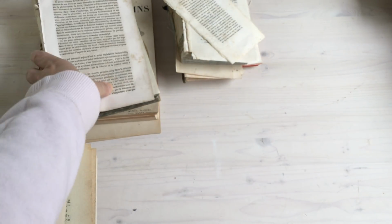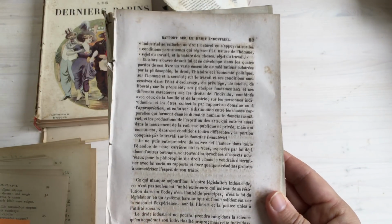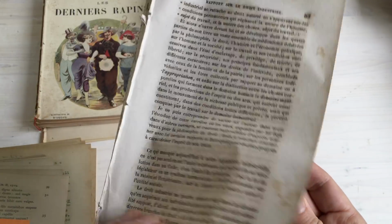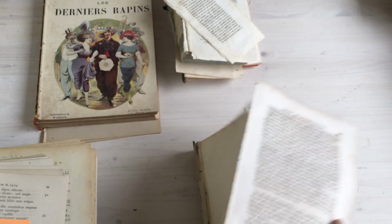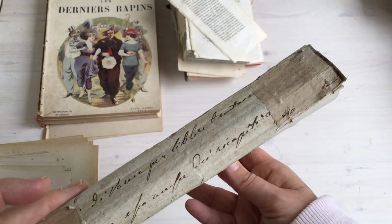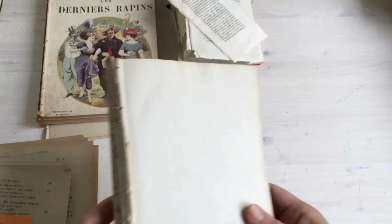Oh, this is one of my favorites here. Now this is a beautiful oatmeal colour, and it's that sort of parchmenty sort of paper again, quite thick. 1845, that one. Do I still have the first page? And I haven't cut this one up very much. I really loved it. This is what I really loved about this, was this gorgeous bit here. I am going to try and save that somehow if I can separate it.